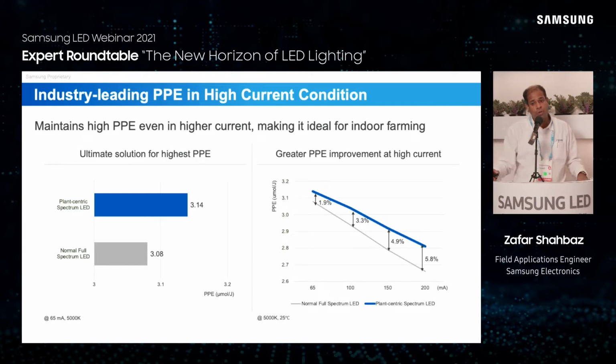The right side graph shows different operating conditions on the x-axis versus the PPE on the y-axis, and the smallest difference at 65 milliamp, which is the nominal operating condition, is approximately 2%, compared to 6% as you increase the current. As a designer, when I am designing the light, I would like to use the lowest power possible and optimize the design using the current, which can give me high returns and high performance. So it's not a fixed rule of 2% at optimal conditions. It can vary from 2 to 6% depending on the operating conditions.